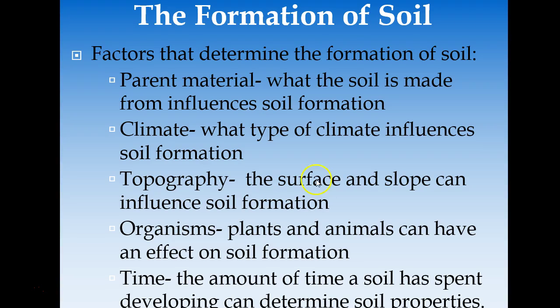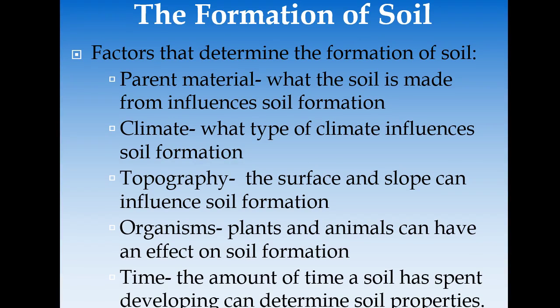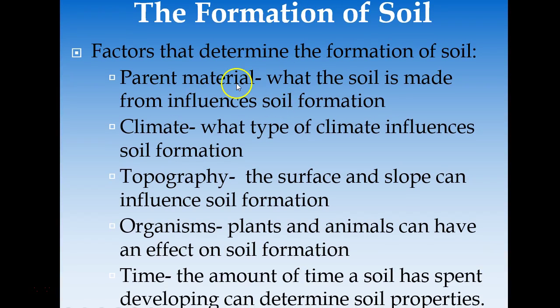So when soil is made, the formation of soil, the factors that go into it: the parent material. So what is it actually forming on top of? What organic material is going to be found there? What rock is it growing on top of? It will provide certain nutrients and things that will influence what kind of soil we're going to get. Climate, so warmer climates, wetter climates, dry, things like that. Topography, so surface, slope, especially slope, considering movement of water and winds.